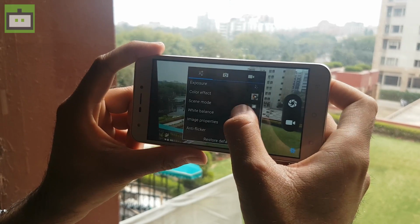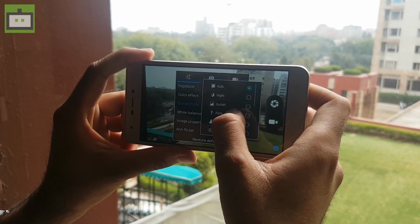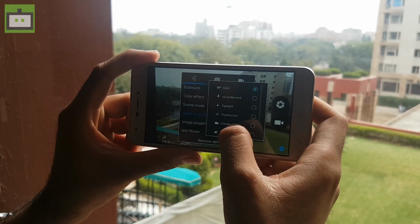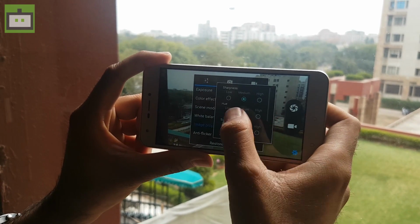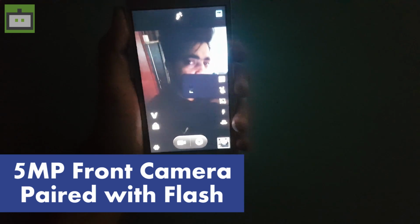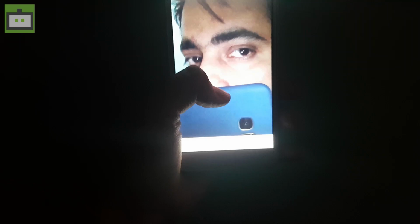You can change the exposure, select a variety of modes, tweak white balance, and activate face detection, smile shot, and auto scene detection mode that will automatically select the best camera settings for you if you are not that camera friendly. The 5 megapixel front camera is paired with a flashlight to allow you to capture selfies in low light conditions, but the results are not satisfactory and the flashlight is not very powerful.